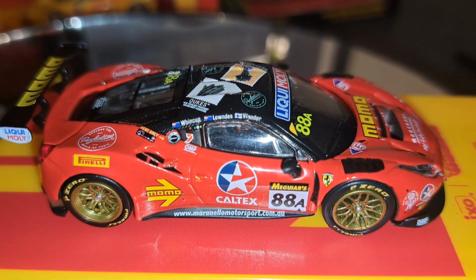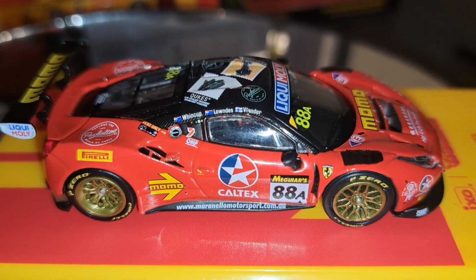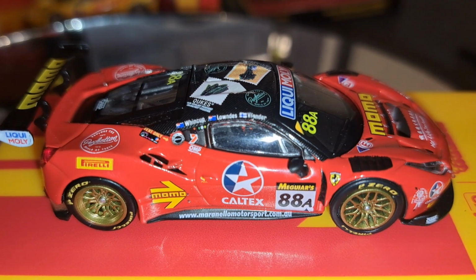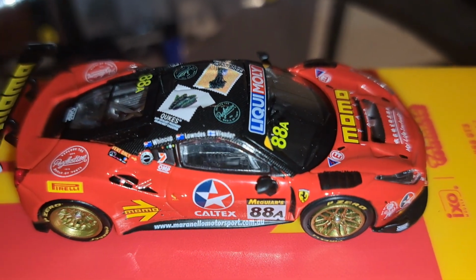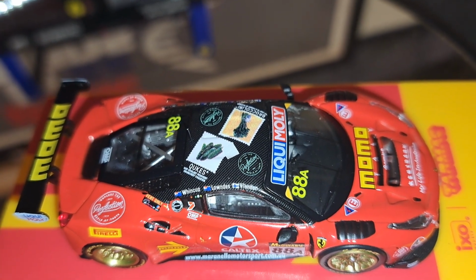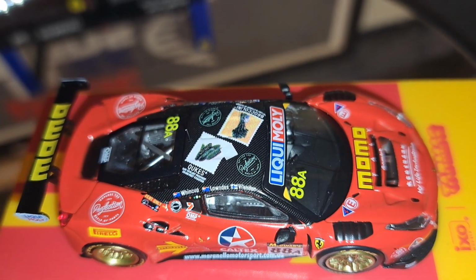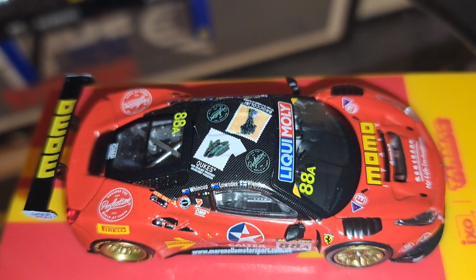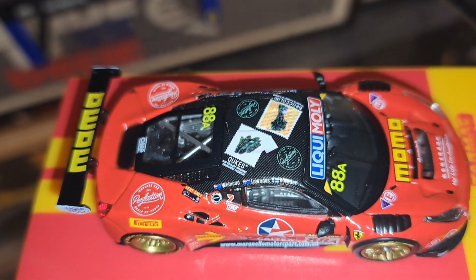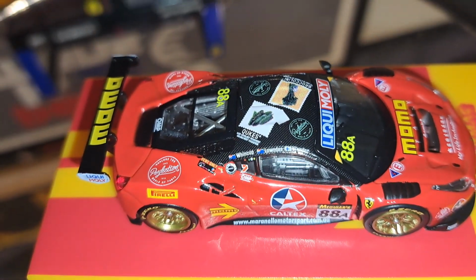Driver's name cup, Lundgaard and Vilander. Good, solid professional team. There's a look at the top of it, and I'm not exactly sure, they almost look like stamps. I have no idea what I'm looking at. But anyhow, the carbon fiber roof, I think, looks absolutely gorgeous. Very, very sharp, as do the carbon fiber mirrors.